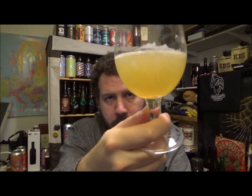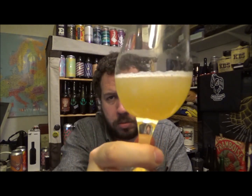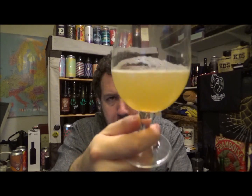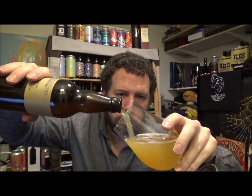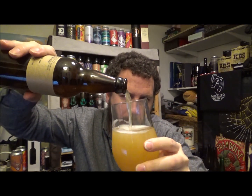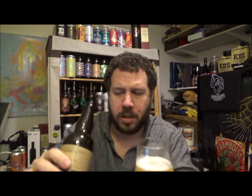Pretty damn good looking. Not a mega hazy beer, but yeah. Let me just pour a little bit more in. 500ml bottle as well, which is really cool. Try and generate a little bit more of a head in this.